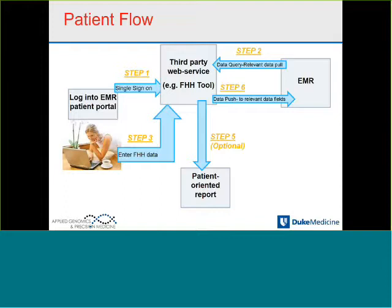And eventually, you can actually push data back into the EMR through the FHIR APIs, but Epic will not allow that right now. They totally freaked out by the idea of somebody putting data into their records, so that's not enabled. Cerner does allow that.